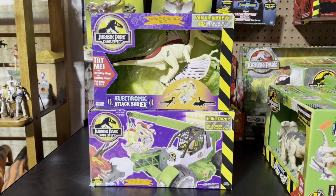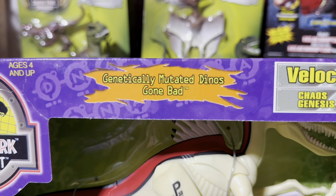And for any of you that don't know much about Jurassic Park Chaos Effect, it was a toy line released in 1998 following the release of The Lost World Jurassic Park. And what's cool about this toy line is that all of the dinos here were hybrids, or as they like to call it, genetically mutated dinos gone bad. And they all have very distinct colorations and really cool and unique sculpts. So this toy line is super, super cool and unique.